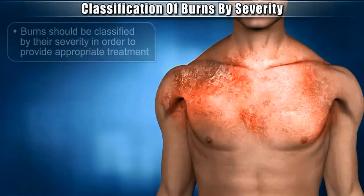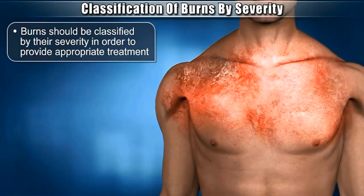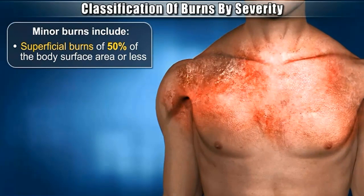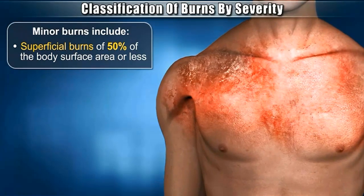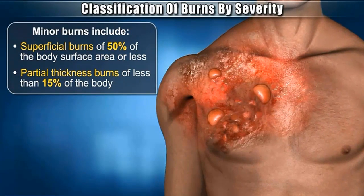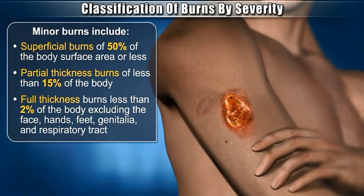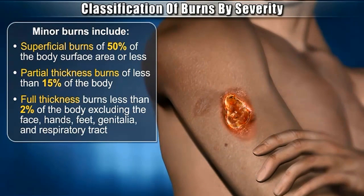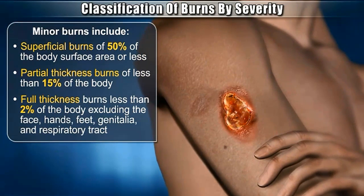Classification of burns by severity. Burns should be classified by their severity in order to provide appropriate treatment. Minor burns include superficial burns of 50% of the body surface area or less, partial thickness burns of less than 15% of the body, full thickness burns less than 2% of the body, excluding the face, hands, feet, genitalia, and respiratory tract.